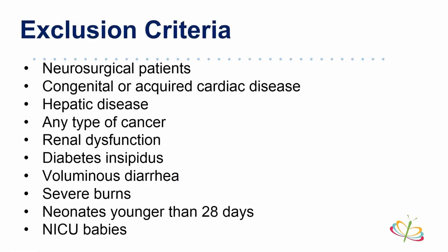So any neurosurgical patient, anyone with congenital or acquired cardiac disease, any form of hepatic disease, any form of cancer, renal dysfunction, diabetes insipidus, voluminous diarrhea. They didn't quite specify what that was. I think they just kind of left it up to the clinician. So I assume if you're putting somebody on like one-to-one replacement, it's probably going to be voluminous diarrhea and would be excluded from this. Severe burns, neonates younger than 28 days, and then obviously because of that, our NICU babies.